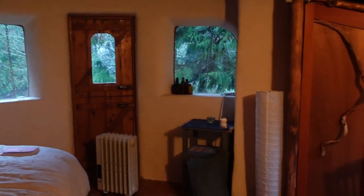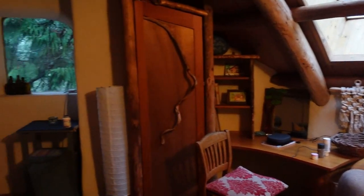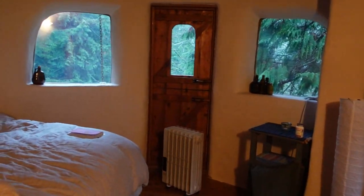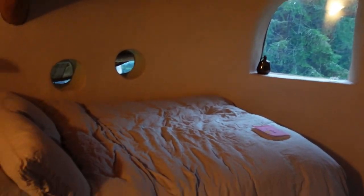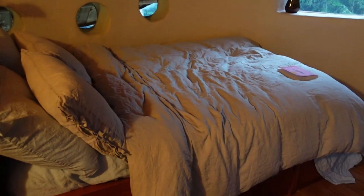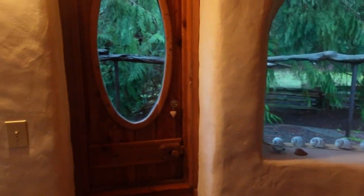So luckily enough, there are heaters in here because it is quite cold to come here in the winter time. So we found it to be quite okay to be sleeping as long as you're wearing sweats to bed or something like that. But the bedding is also quite warm. So I don't think anybody will have an issue trying to stay warm while they're sleeping.